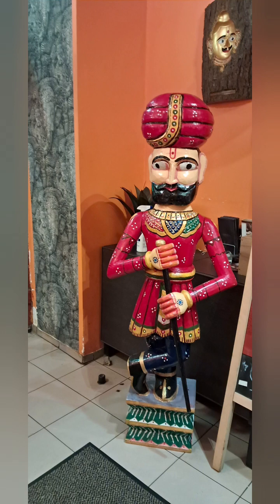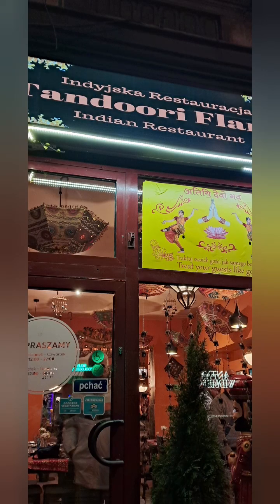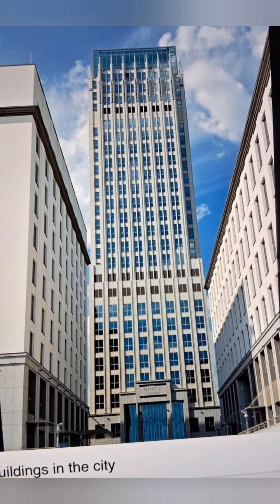From the salt mine, we proceeded for dinner to an Indian restaurant, which was of Rajasthani style, the decor inside, and we really enjoyed the dinner there. And after that, we were given some free time to go around the town. Look at the tall buildings in the city with different type of architecture. It was nice to look at.